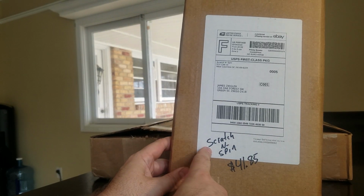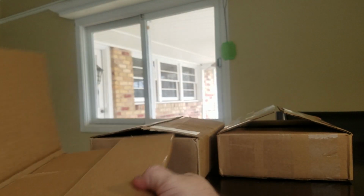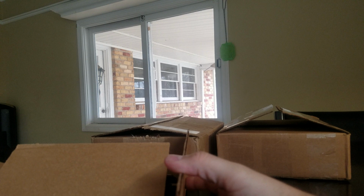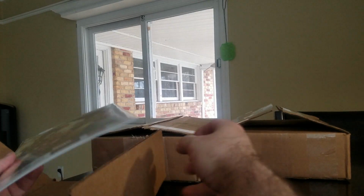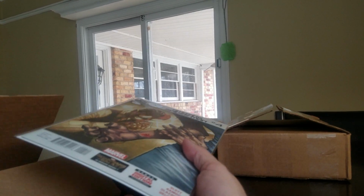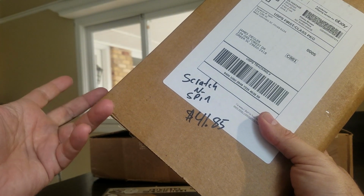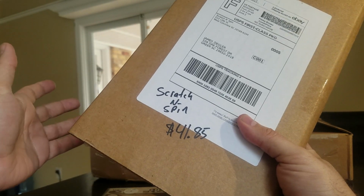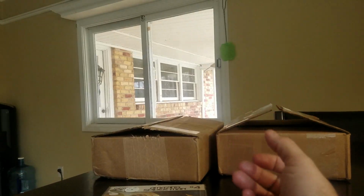Next up, Scratch and Spin, $41.85. I remember what this one is. This was a single issue. This is probably the most expensive book I bought all week, probably in the last few weeks. And I already had 2 of them, and I wanted to get one more. They were selling it because that's $41.85. That includes shipping and tax and everything. So I think I only paid $35 for the comic, but of course it came up to $41.85.